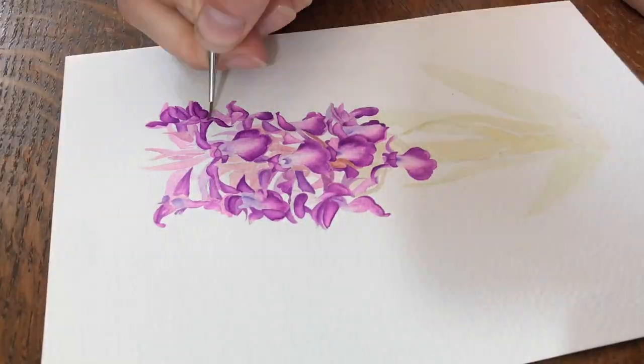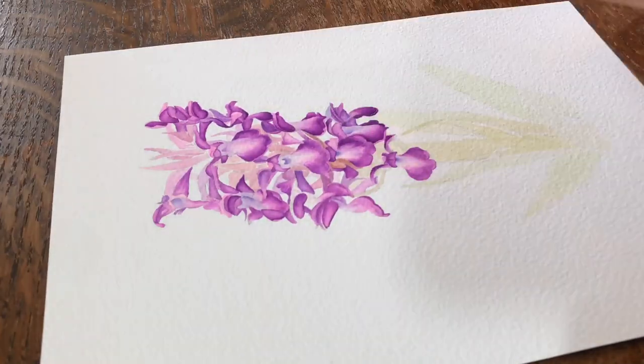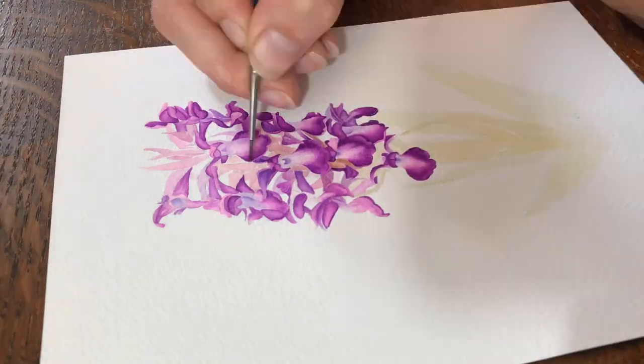The marsh orchid is incredibly vibrant, a bright splash of purple amongst the greens, yellows and whites of the plants around it. Here I am intensifying the colour of the petals to try and capture that brightness.